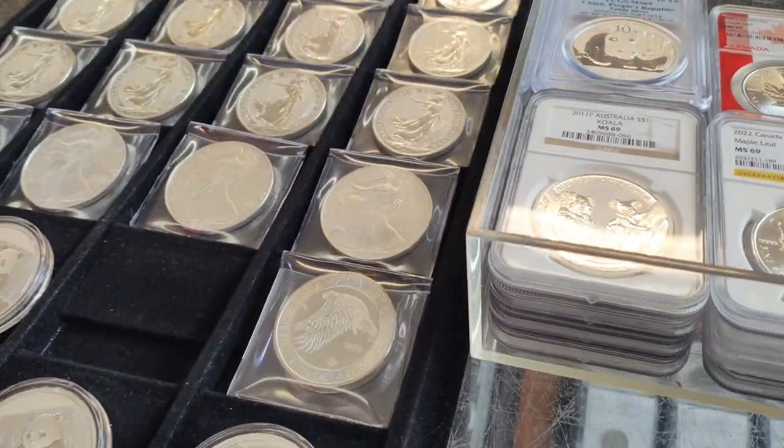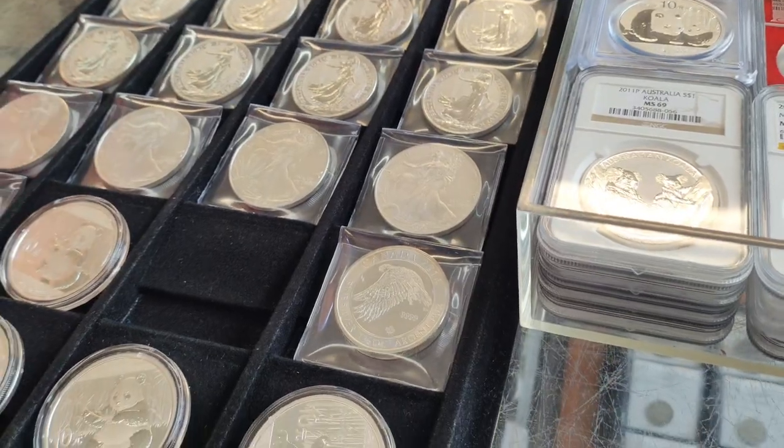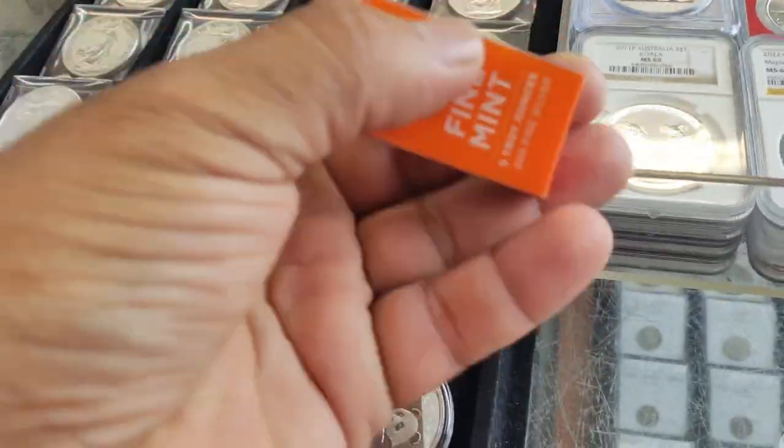Yeah. What is this? 5 ounce, right? 5 ounce. Can I see one? Oh, wow, this is so heavy.